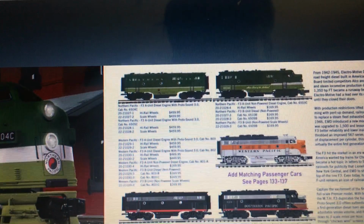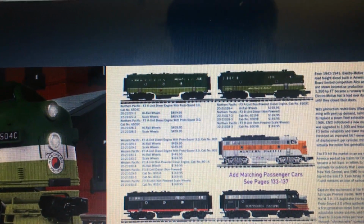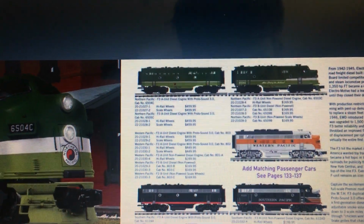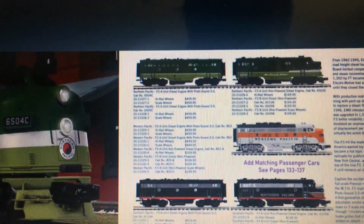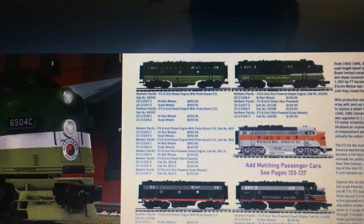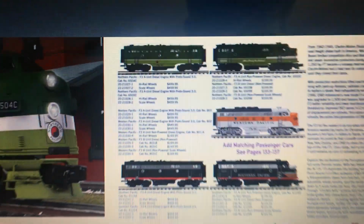So I would do ABA in Northern Pacific and ABBA in Western Pacific. And then I would take the powered electronics and the motors from one A unit and stuff it into one of the non-powered B units, and then blow the A unit out on eBay, so that I get a prototypical ABB with 2 powered units and California Zephyr announcements. That would be awesome. So moving on.